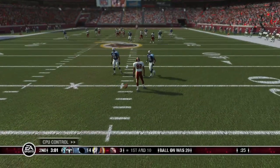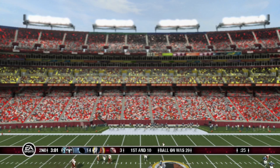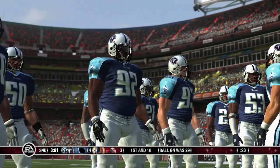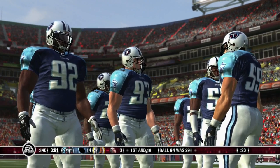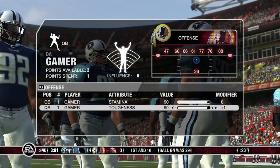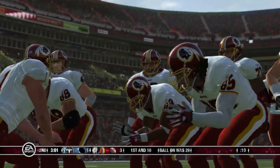Waving for the fair catch. Fair catch called for at the 29-yard line. Washington will start the drive at the 29-yard line. First and 10. Hey, three techniques spike. We'll stop.